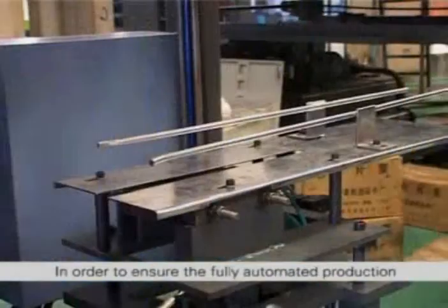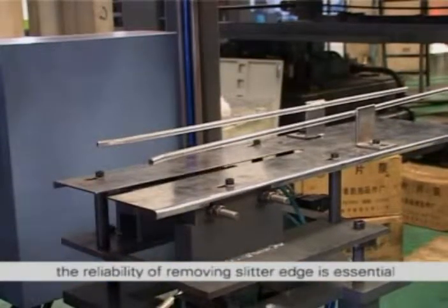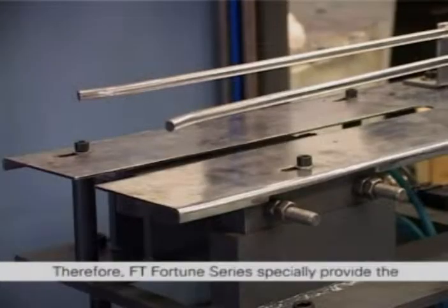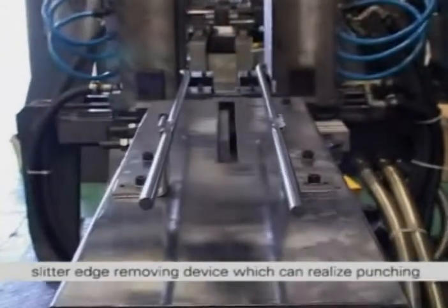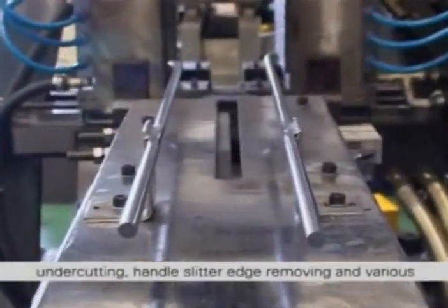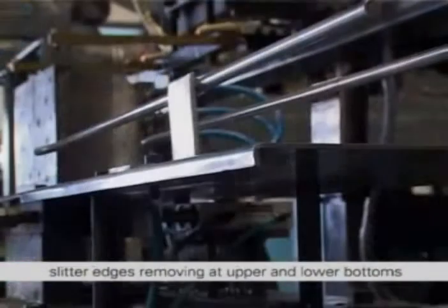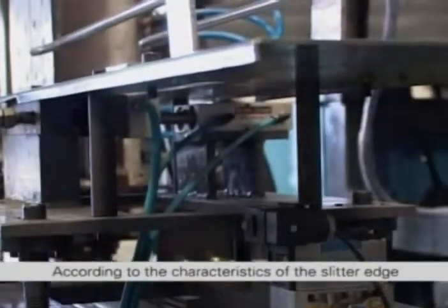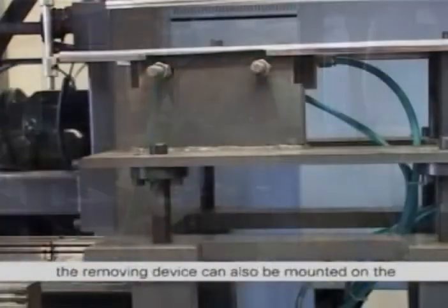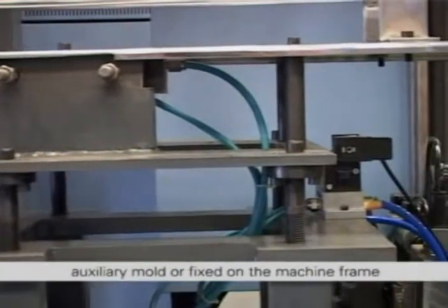In order to ensure the fully automated production, the reliability of removing the slitter edge is essential. Therefore, FT Fortune series specially provide the slitter edge removing device, which can realize punching, undercutting, handle slitter edge removing, and various slitter edges removing at upper and lower bottoms according to the features of various product shapes. According to the characteristics of the slitter edge, the removing device can also be mounted on the auxiliary mold or fixed on the machine frame.